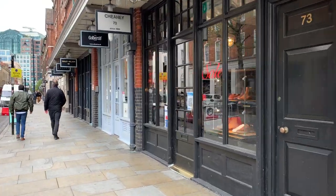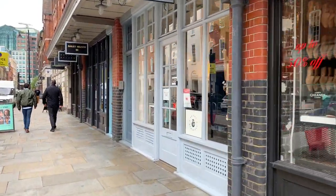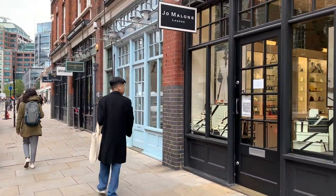Once at Commercial Street, you'll cross over where it's safe and then find yourself on Brushfield Street. You'll be back by Old Spitalfields Market now, and you can take in the historic buildings beside it.